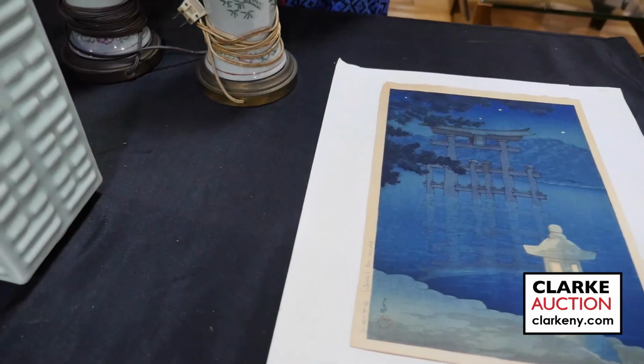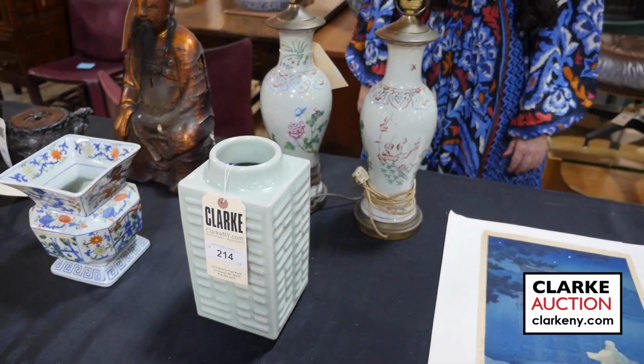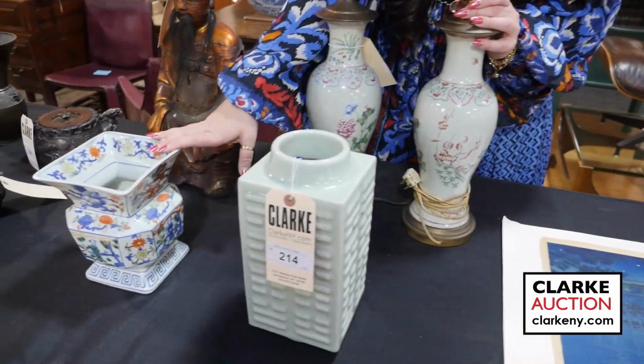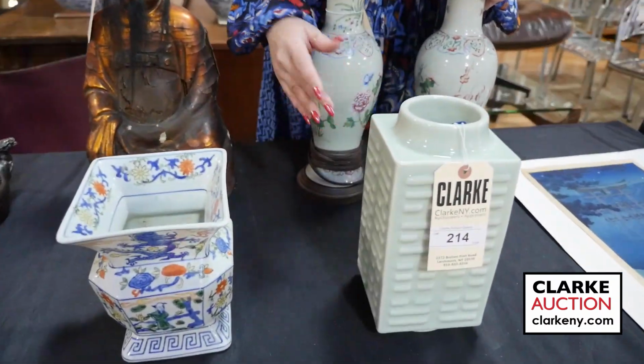So here we have these three pieces together. It's a pair of Chinese Famille Rose celadon lamps, or vases mounted as lamps, with this Wucai style vase. And those three are from a local Larchmont estate. This is a celadon Kong vase.